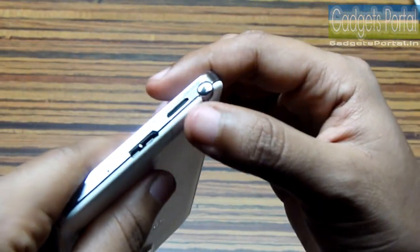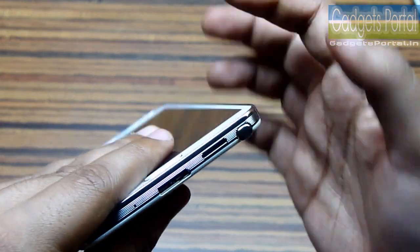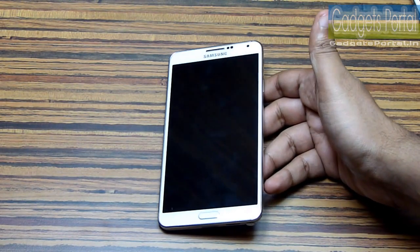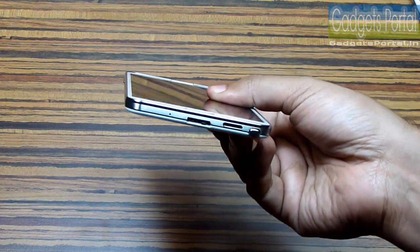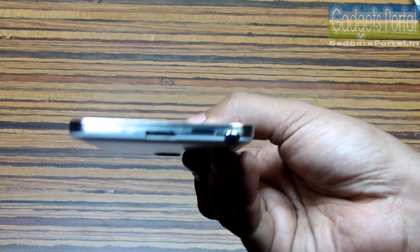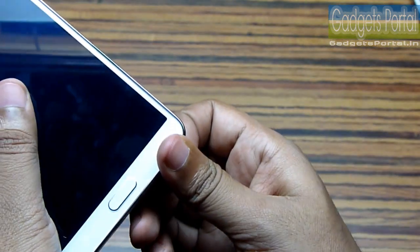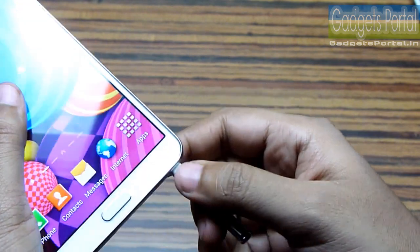The next thing you have here is the loudspeaker grill, and now as this is on the side, you can put this phone on your bed or sofa, and you can also get a louder ringtone when you put this phone into your pocket. Here is the redesigned S Pen and it is really very hard to remove.